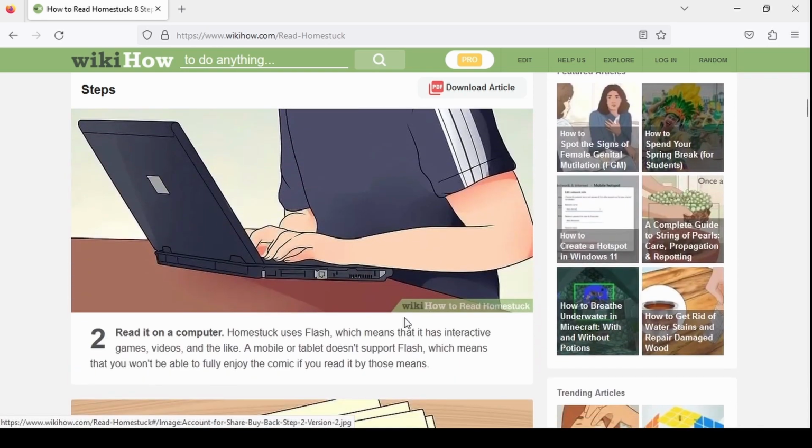Step 2: read it on a computer. Homestuck uses Flash, which means that it has interactive games, videos, and the like. A mobile or tablet doesn't support Flash, which means that you won't be able to fully enjoy the comic if you read by those means. I learned that the hard way when I read it the first time. I was so confused for a lot of it because I didn't play any of the games because I was reading it on my phone. And then I finished it on my computer, and so I had to reread it. That's why I read it the second time, to do the whole thing on my computer.